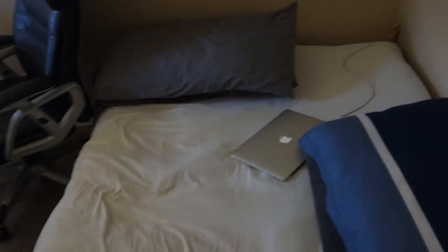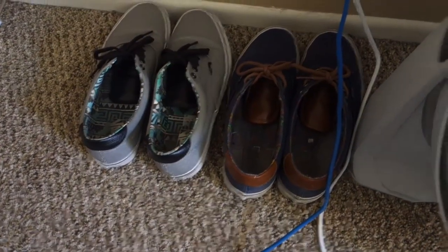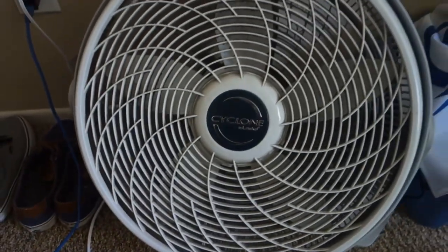So that's my bed, obviously, my MacBook right there. Well, it's not even my MacBook, it's my brother's MacBook, but I use it. I use it more than him. Got pillows. Got them Vans on deck. Got a fan for now.